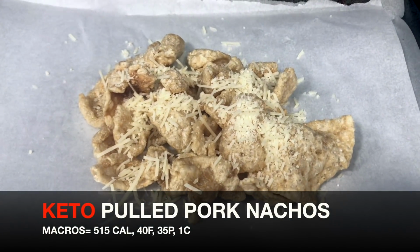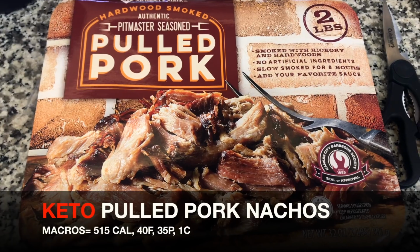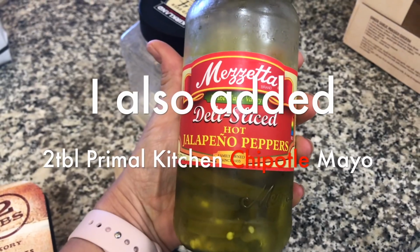Breakfast nachos are in progress. This is just plain pork rinds with a little bit of shredded Parmesan cheese. I'll be adding about 3 ounces of pulled pork. And of course, it wouldn't be nachos without a little bit of jalapeno peppers.